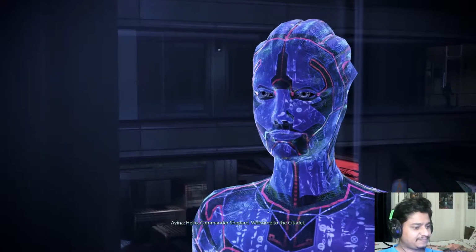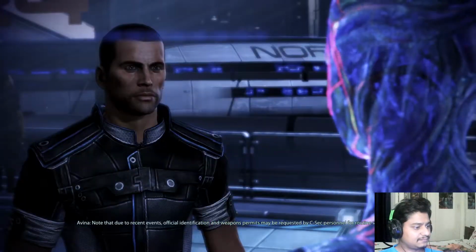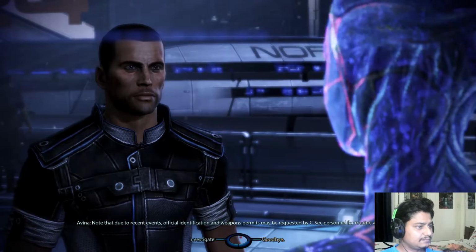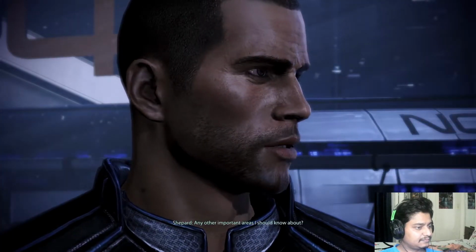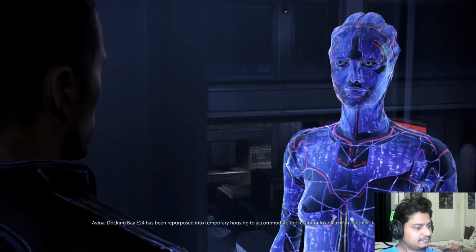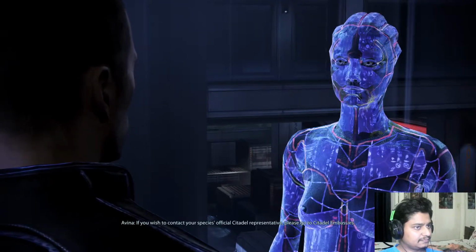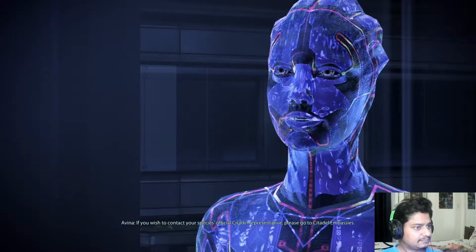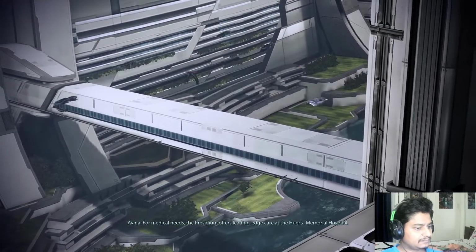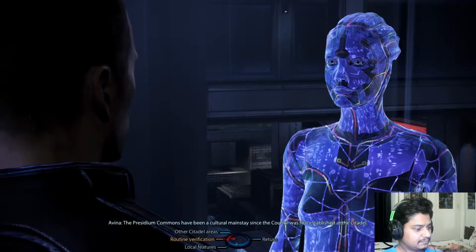Let's talk to her. Commander Shepard, welcome to the Citadel. This is Docking Bay D-24. Note that due to recent events, official identification and weapons permits may be requested by CSAC personnel for routine verification. Any other important areas I should know about? Docking Bay E-24 has been repurposed into temporary housing to accommodate the recent influx of civilians to the Citadel. If you wish to contact your species' official Citadel representative, please go to Citadel embassies. For medical needs, the Presidium offers leading-edge care at the Huerta Memorial Hospital. The Presidium Commons have been a cultural mainstay since the Council was first established at the Citadel.